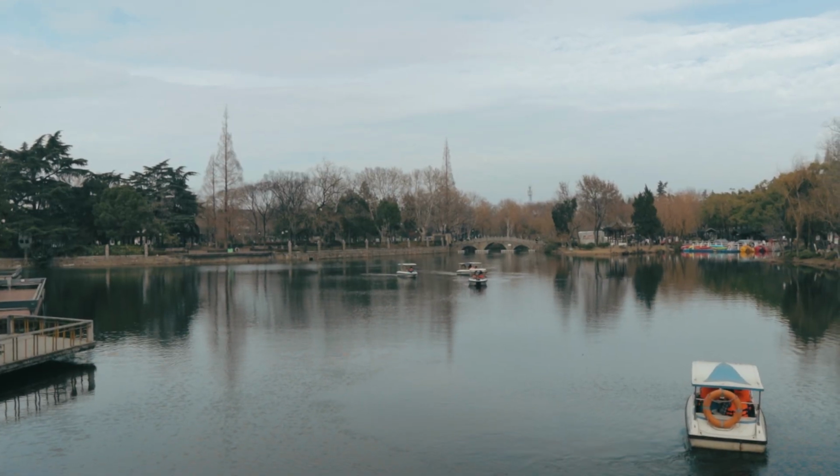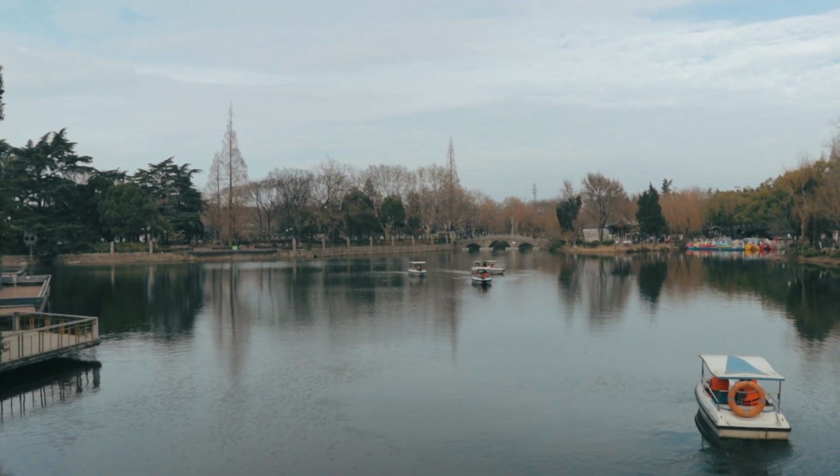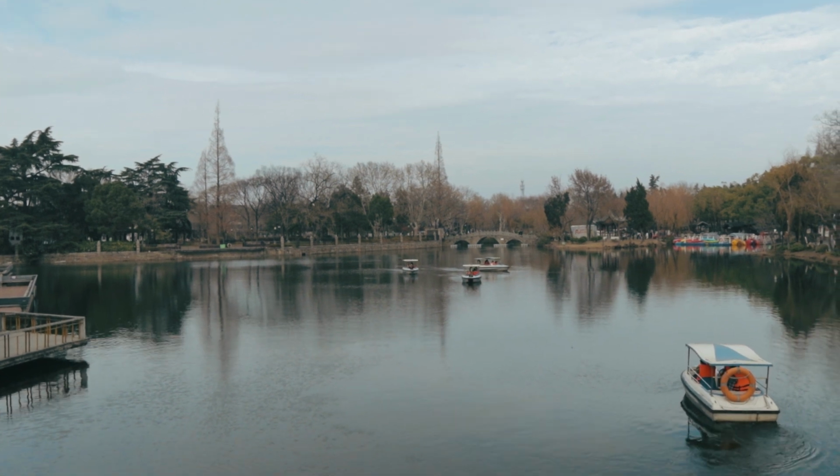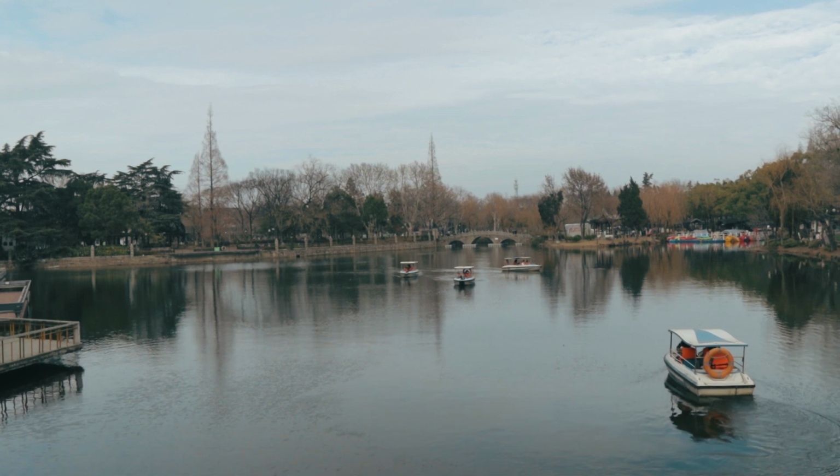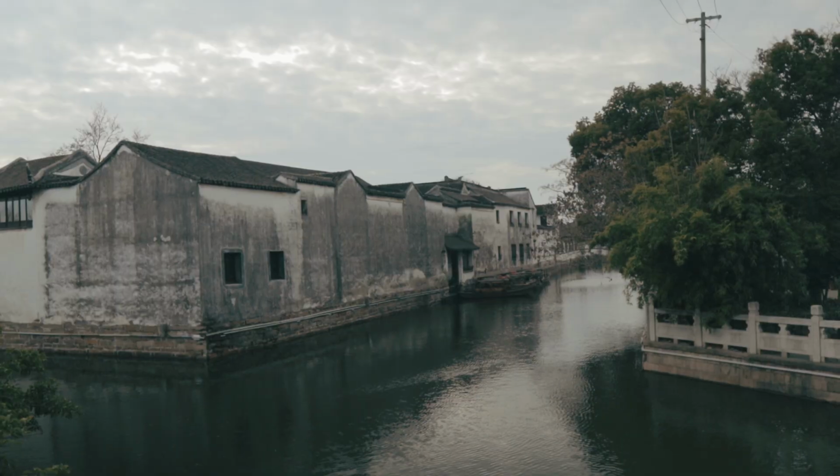Couple's Garden, which is one of the main attractions here in Suzhou, and it's a park. Some of the parks you have to pay for, but this one's free, and I think it has a romance theme. So let's have a look around and see what's going on.